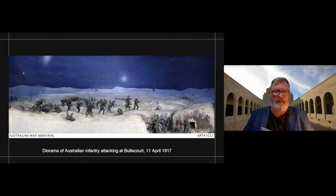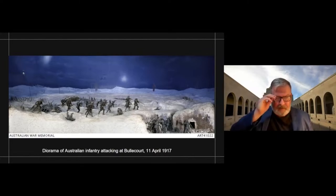So the Australians' first involvement would be at the Battle of Bullecourt on the 11th of April 1917. The first Battle of Bullecourt took place in the snow, as you can see pictured from that diorama there. The plan was for the British and Australian infantry to capture a portion of the Hindenburg line either side of the village of Bullecourt and then break through to the German rear.